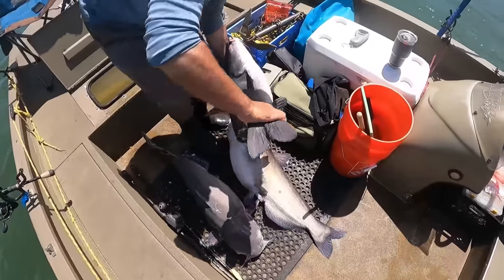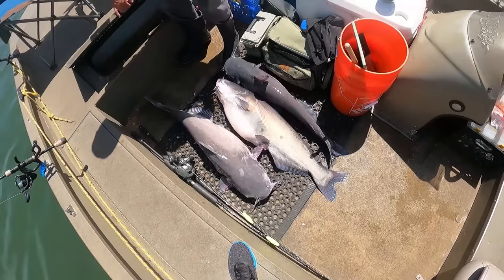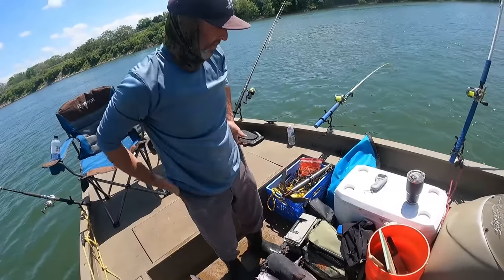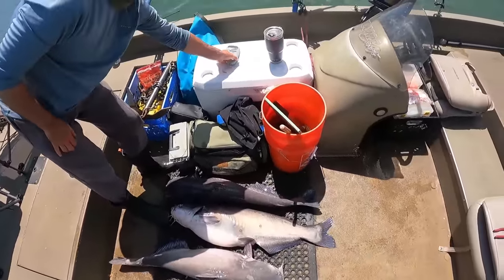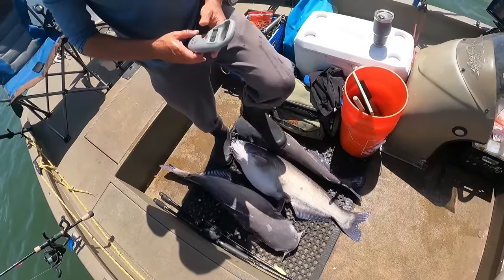We got some mess of big blue cats, don't we? Oh yeah. I'll measure that. We'll weigh that big one. That's a good fish. Oh yeah. Right back to back to back. And we let one go right before these. Yeah. That was the big one, right? Yep.